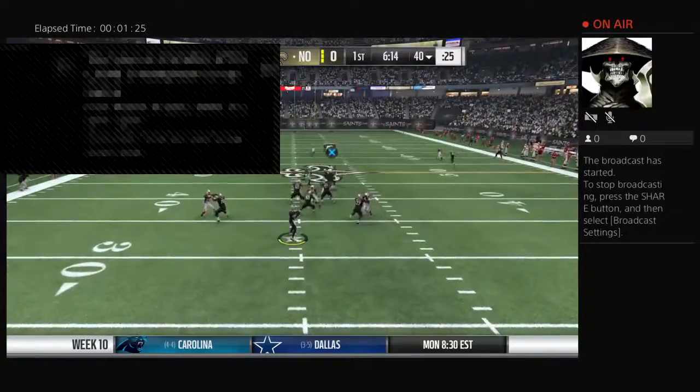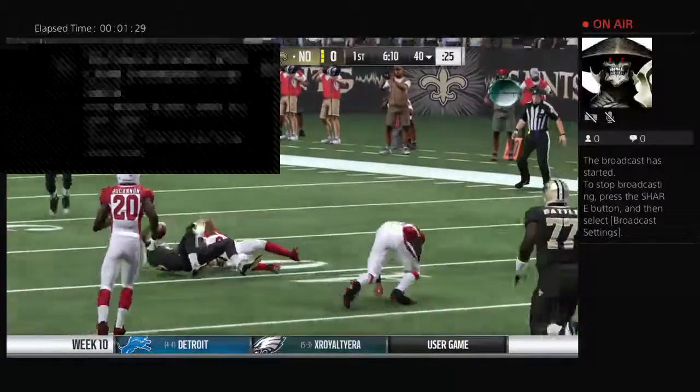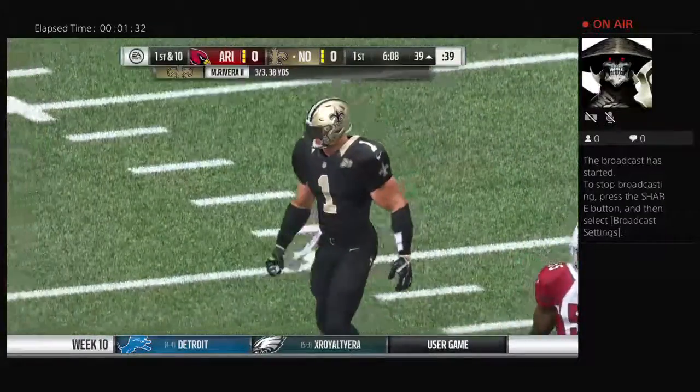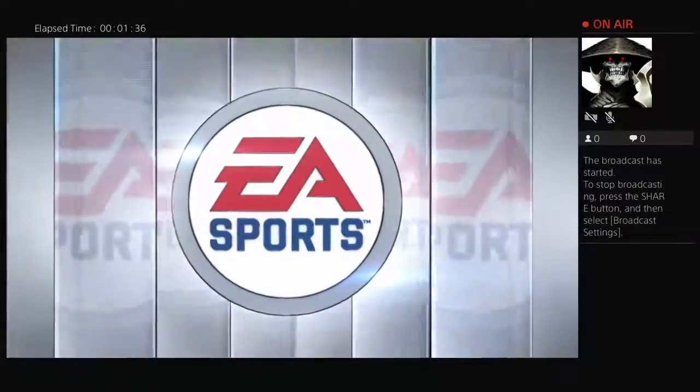On first down, he'll drop to throw. Thomas has got it. Complete. Oh, he slipped right by him. And he's taken down, but not before he gets this into enemy territory across the 40.